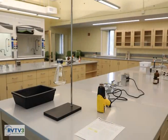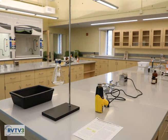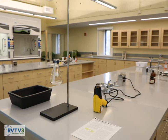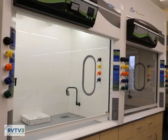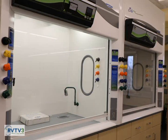Sure. And the faculty use this lab as well, right, for research projects? That's right. The model that we use is a lot like the graduate school model. The students come in, they're required to do a semester, sometimes a year of research, depending on if they're just doing research or doing it for honors. And more often than not, the students get involved in the research that the faculty member is doing. And so, yes, those spaces will be used by faculty as well.